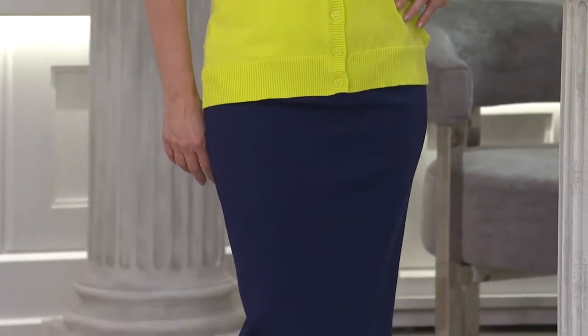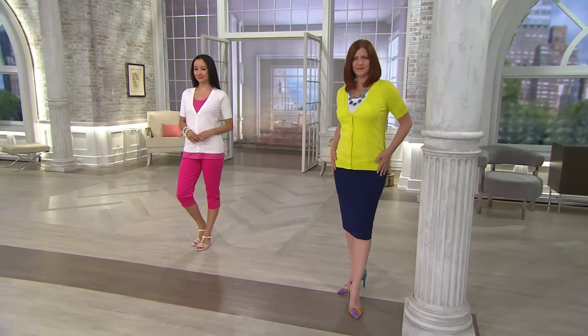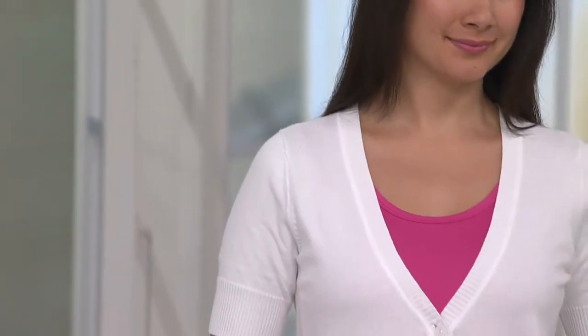She's just popped a white over a nice hot pink outfit, which is so summery and sporty. And again, you're going to be cold. Trust me. I'm always cold, except when I'm outside. But when you're inside, I'm always cold, and you need these kinds of pieces. And also, it's just fun to layer in the summer.